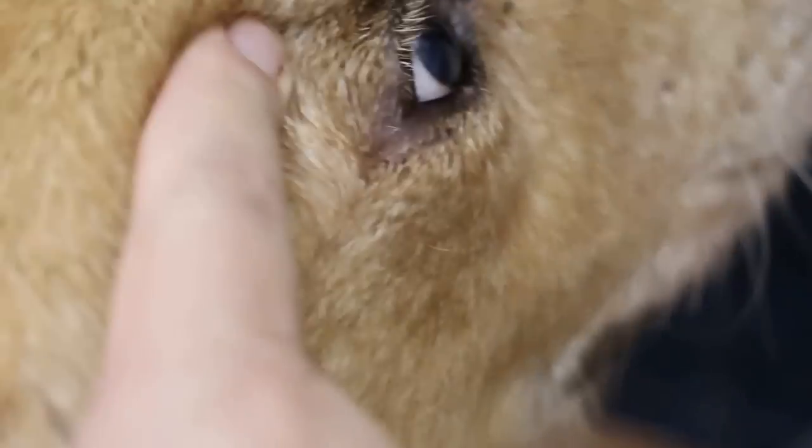3 days. 3 days. Today is what? Thursday. Because he's not eating, so he might have an infection. Do you want a blood test to check for infection? I think now no need. Okay, so you just treat first. Yeah. Oh, he's in pain definitely on the left ear. On the right ear, it's okay.